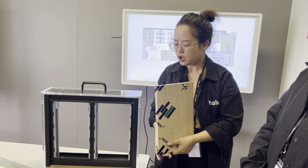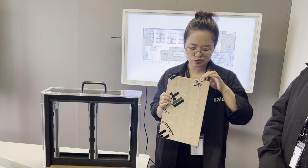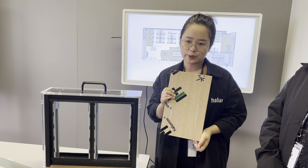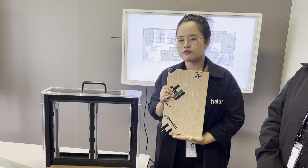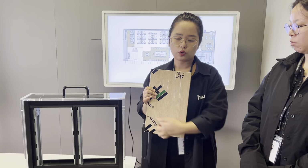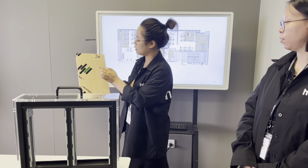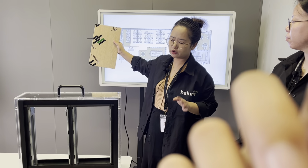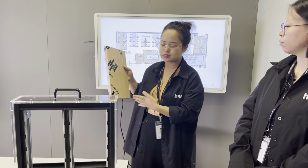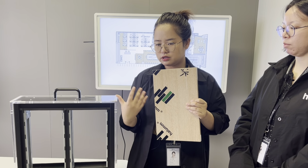Also, if you do not like a simple single color, then you can choose something like this, which is in PVC film. The PVC film has many other patterns, for example fabric and all kinds of wooden patterns. For example, when you use a wooden color in your factory, in your office, or even your bedroom, then this is a very warm design. And many others are also available.